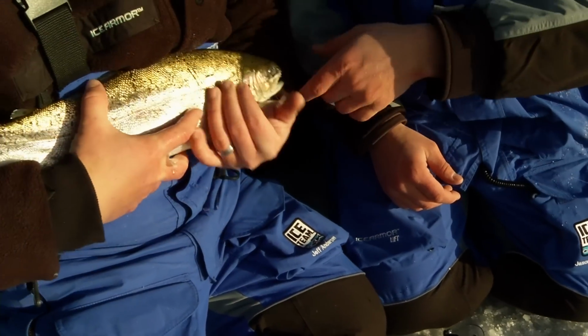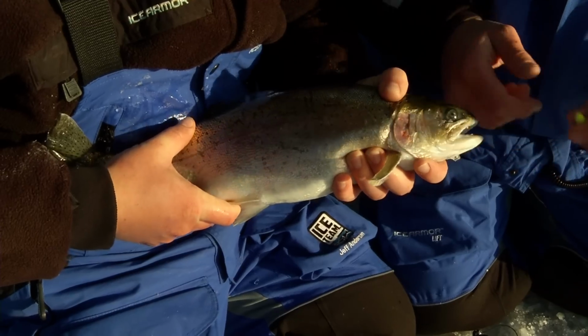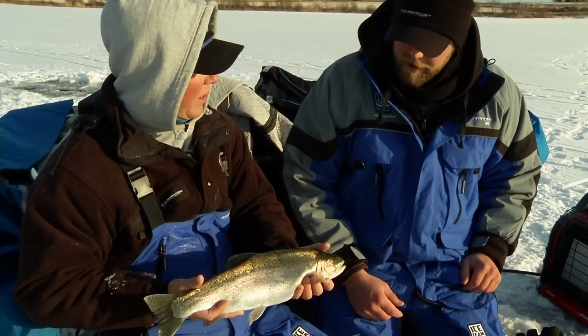Just pure battle. Oh, hang on there, Betsy. We'll get that hook out. She doesn't like this that much. Wow, what an amazing battle. It's pretty cold out. Awesome, let's fish. Yeah, we should get her back in the water. Away. Yep.